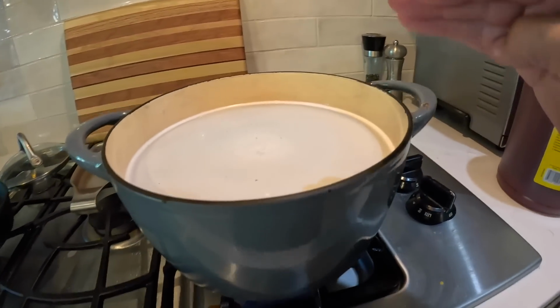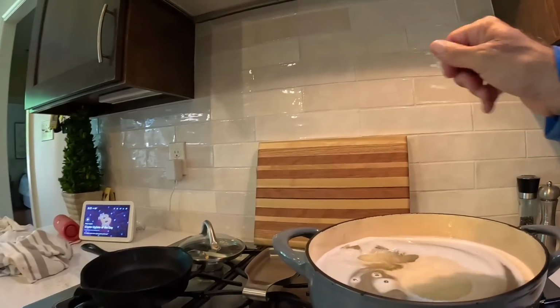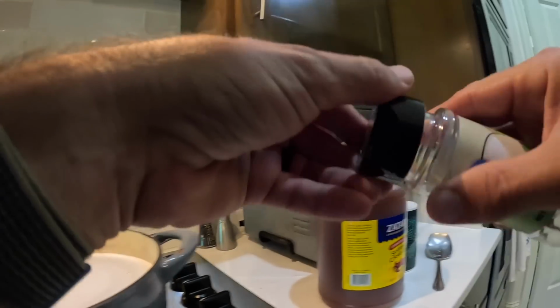All right, I'm gonna add my other ingredients. Put both halves in there. Same thing with this garlic. Just go ahead and put it in. Looks like I'm pretty low on bay leaves. Just put 1 or 2 of those in there. All right, and that's it.